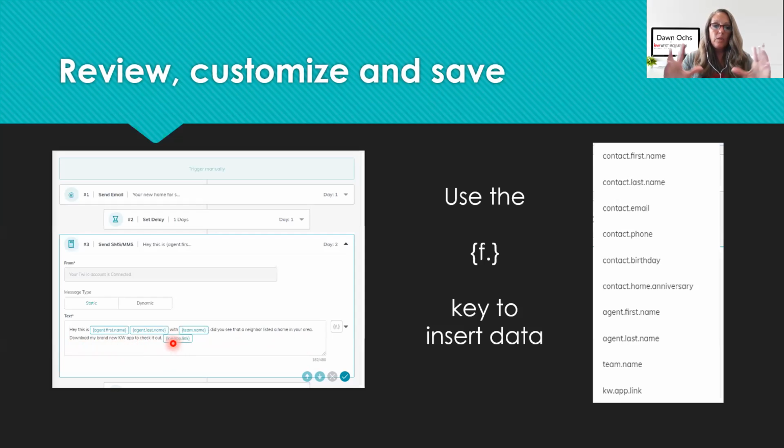The way that it knows how to pull all this information is by using the function keys. The function keys are on the right-hand side here, and there are a list of items that you can choose from. So between first name, last name, anything that you like, and you can edit this as you go. It gives you up to 480 characters on a text message. And then once you customize any part of the smart plan, you always need to save it by checking the check box, the little check box.